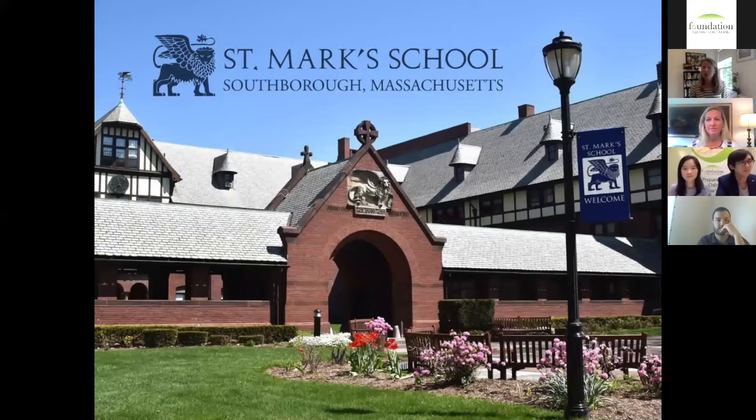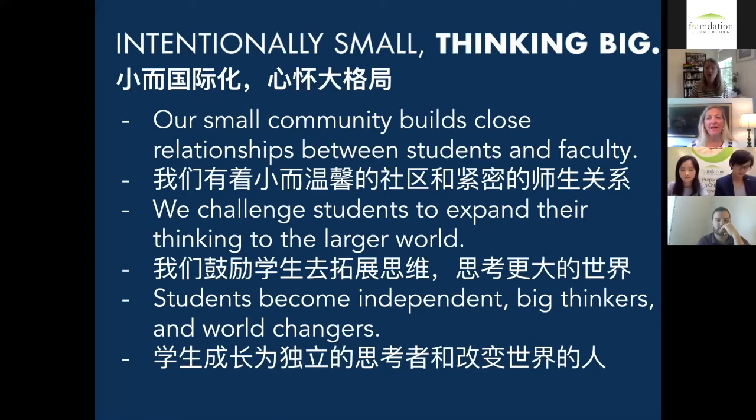So St. Mark's School is located in Southborough, Massachusetts. St. Mark's, one of our mottos is intentionally small, thinking big. We are a school that is intentionally small. We are 365 students, but we think big. We capitalize on our location being about 30 miles outside of Boston. We challenge our students to expand their thinking to the larger world. And the goal is that by the time students graduate, they are independent, big idea thinkers, and world changers.